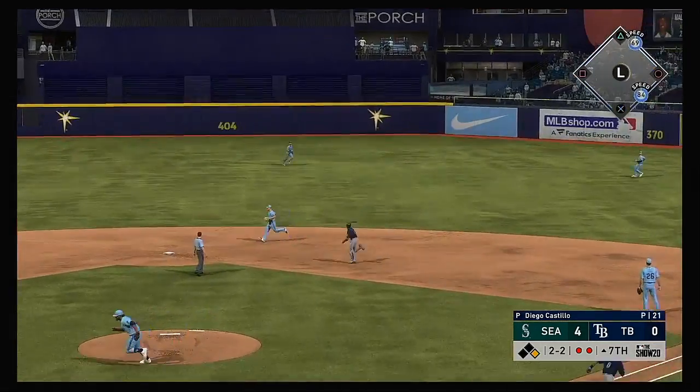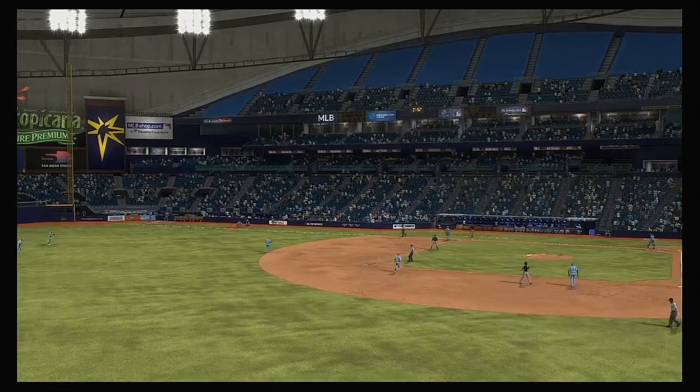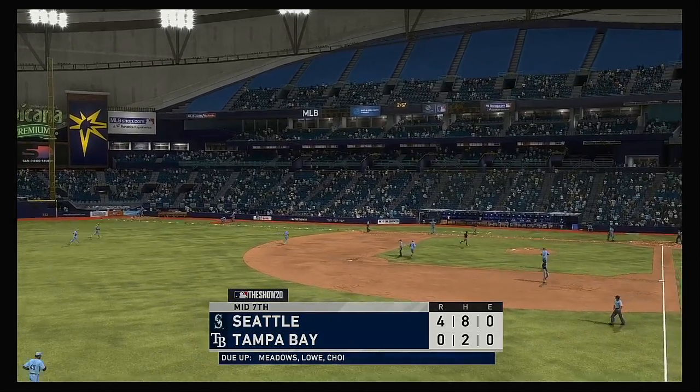Pulled toward right center field. Kiermaier on the run. He's got it. A great running play, and that'll retire the side.